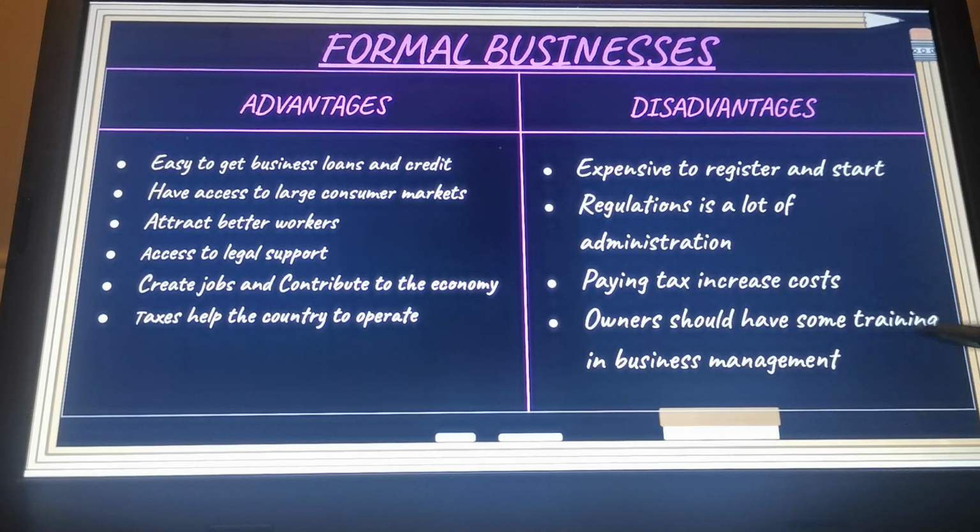Owners should have some training in business management. You are formally managing a team of employees, so you must have training. You must have skills in order to manage this business successfully, to manage the employees, so that everyone knows exactly what they are doing, what is expected from them, and so on.